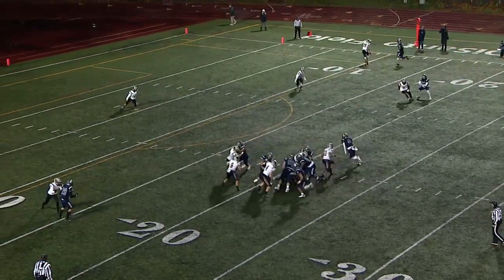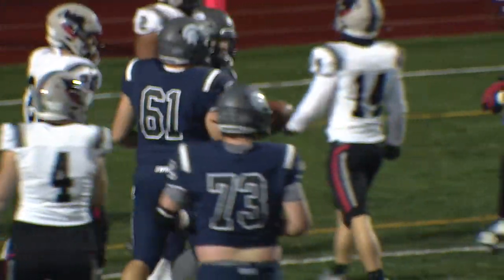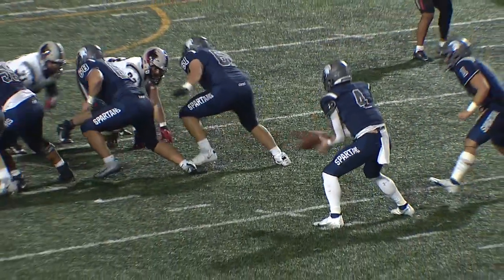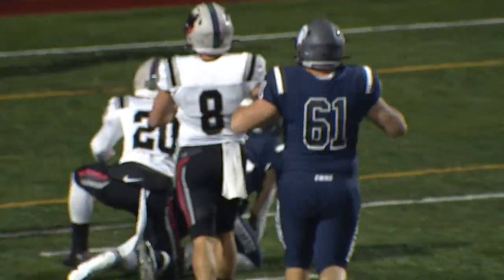Quick snap. Phillips keeps it. Caught the defense by surprise. Cut back towards the end zone, taken down at the 2 yard line. There we go. And, well, get up and snap. There's going to be an injury timeout. Yep, man down for Carnegie Mellon. Yep, Heffel's down with an injury on the 20-yard line.